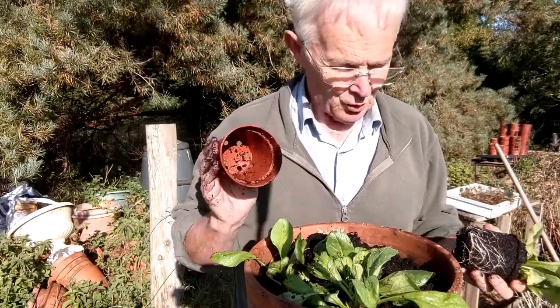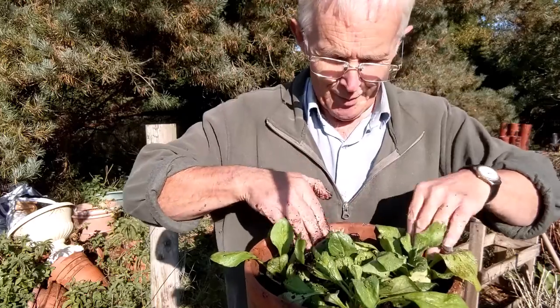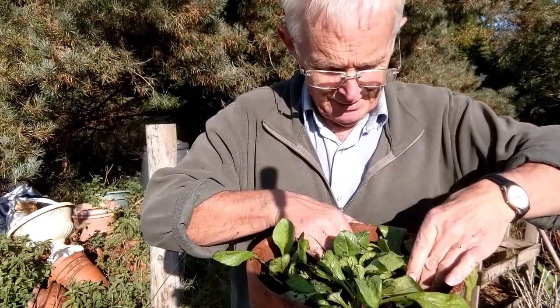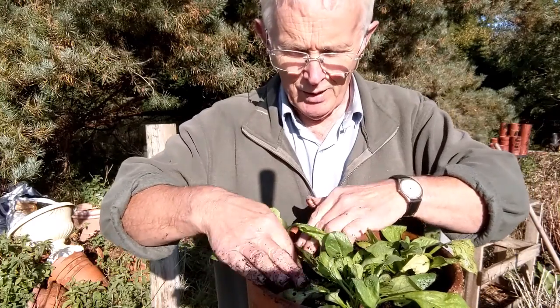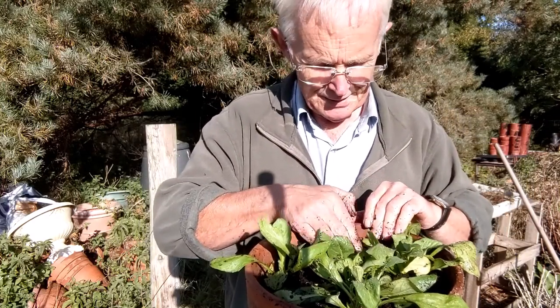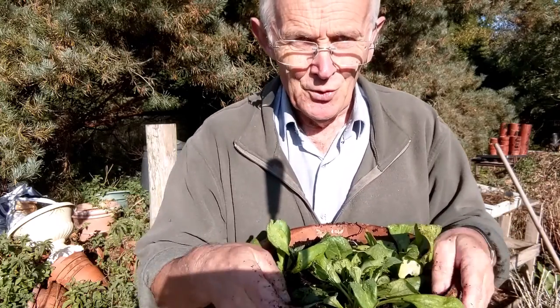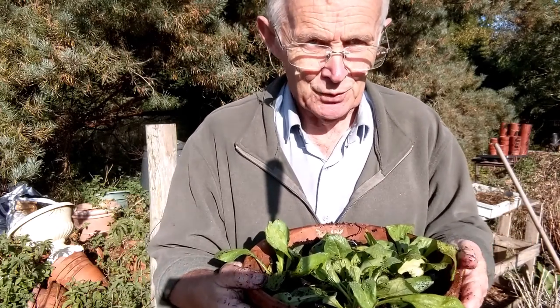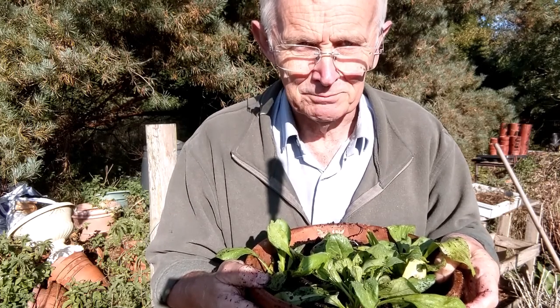Just occasionally we get some autumn flowers. We might just do that, but probably not. There we are. Bellis Taso, or the bachelor's button daisies. Really going to be beautiful. Something to look forward to. Perfect.